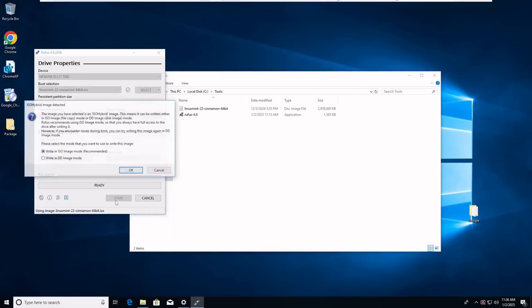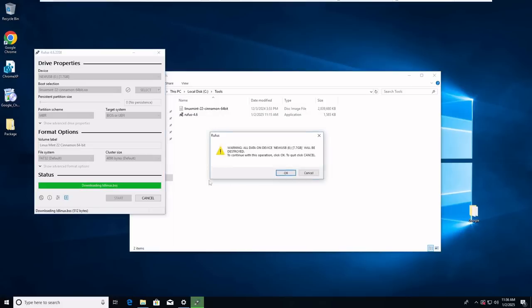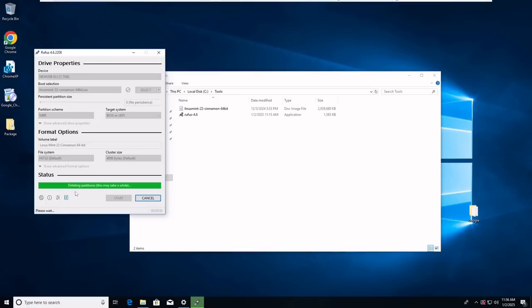We're going to choose Start. We'll choose the default, which is the recommended, and choose OK. We get a notification about a download requirement, and we choose Yes. It tells me now that it's going to destroy all the data on this USB drive, so we'll say OK. We're going to see it delete the partition, reconfigure the partition, and mount the ISO file, so that we can actually access the application and boot off it on our Linux box. Once this completes, we'll pick up the video on the Linux side.